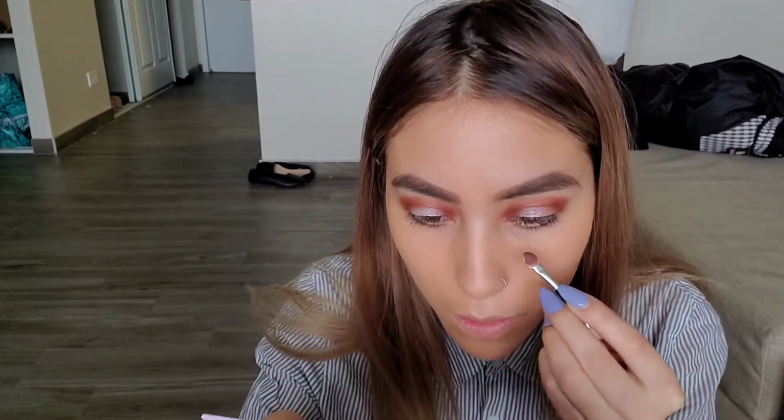So then, I no longer think that the purple liner really matches, but well, I'm just gonna use it anyways. So I'm thinking of doing the brown again for the lash line. Okay, I'll do some of the purple for the inner corner. Wow.